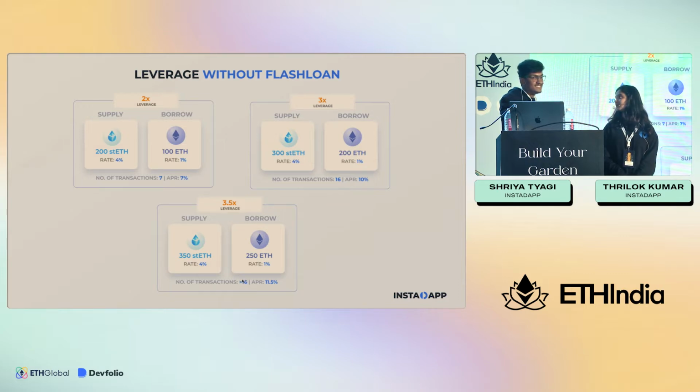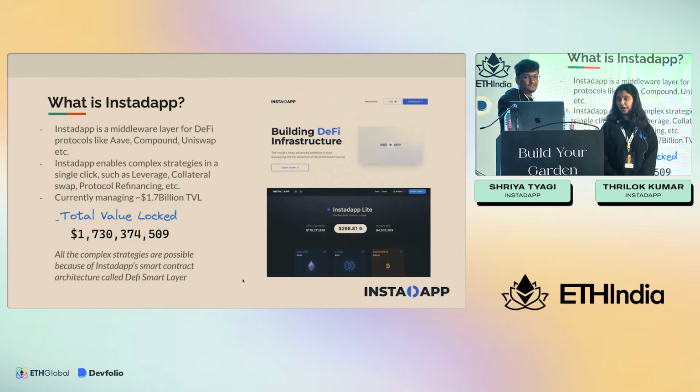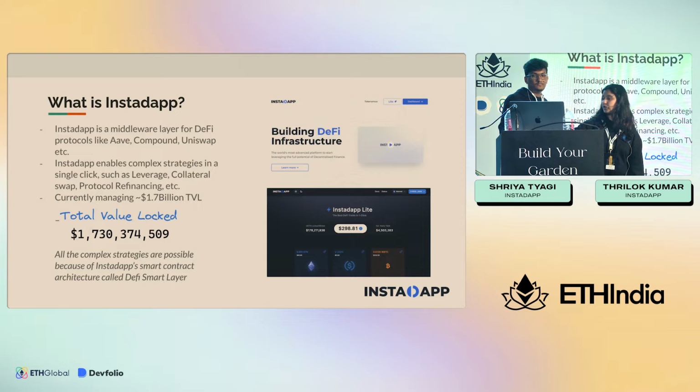But I'm not sure if I can do more than 16 transactions. Well, Trilok, this is where Instadapp comes into play. Instadapp makes these complex strategies available to users in just one click. Such strategies are available on top of many protocols like Uniswap, Aave, Compound, etc. And you would be shocked to know that Instadapp is currently managing around 1.7 billion TVL. Whoa, isn't that huge, guys?